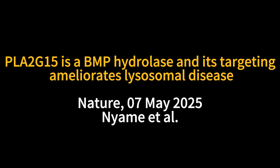And other organs? Visceral organs also showed benefits. Less Kupffer cell hyperplasia in the liver, reduced issues in the spleen. The mice lacking only PLA2G15 showed no lesions at all, by the way. So getting rid of PLA2G15 seems pretty safe on its own.